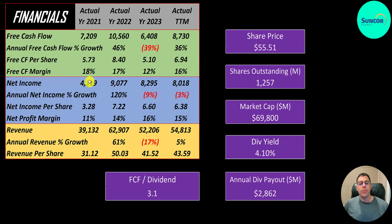Net income is the profit or loss on the income statement. It's revenue minus expenses. And that went from $4 billion to $9 billion, a jump of 120%. It fell a little in 2023 to $8.3 billion. It fell again a little bit to $8 billion in the trailing 12 months. And they have decent margins, 15%. That means they convert 15% of their revenue into net income.